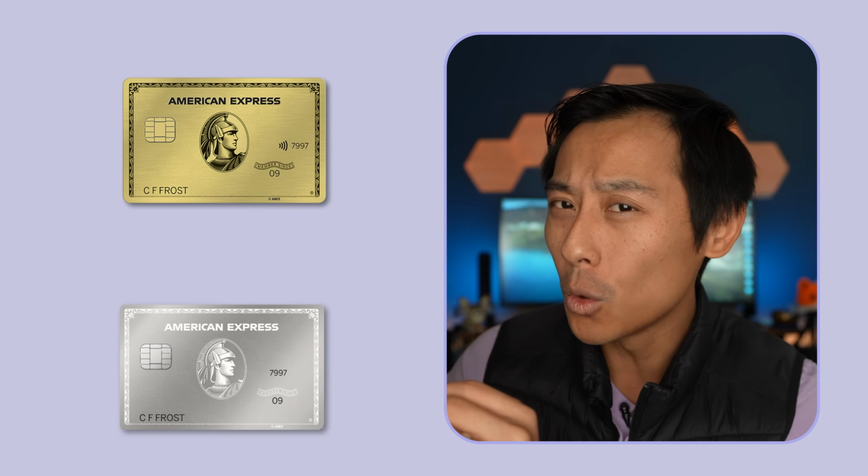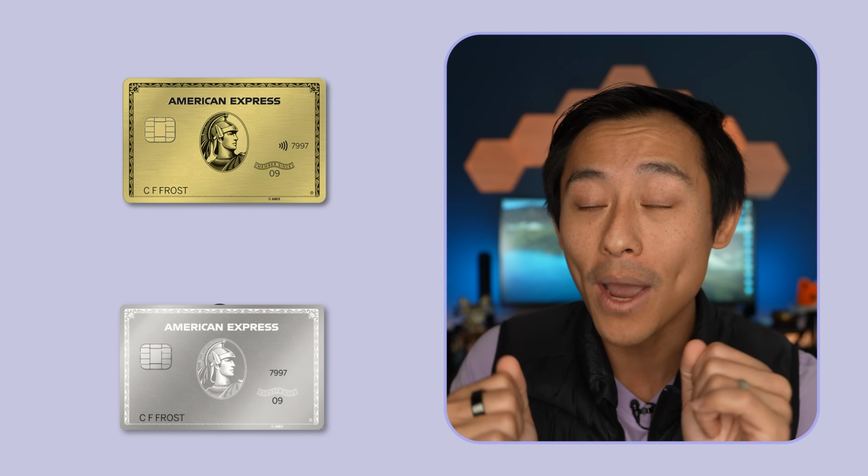The one pro tip I want to give you when you're considering either the Gold or the Platinum is that you want to get the Gold first and then the Platinum because that way you can get both bonuses. However, if you get the Platinum card first, you're going to be ineligible to get a bonus from the Gold, all right? So keep that in mind.